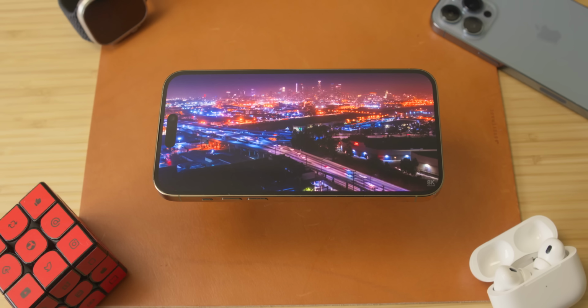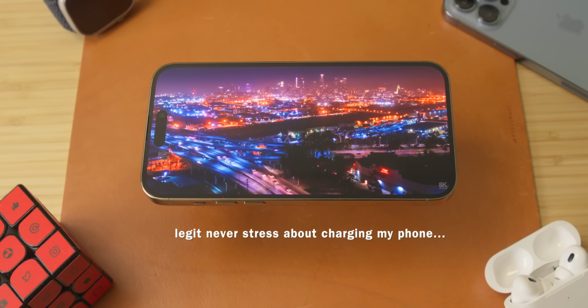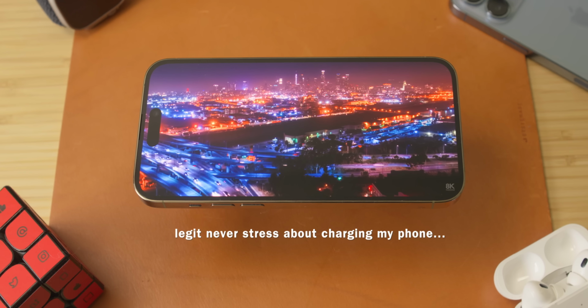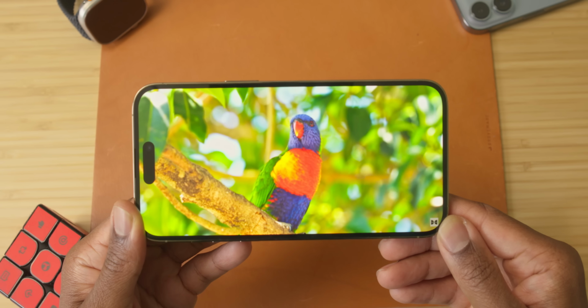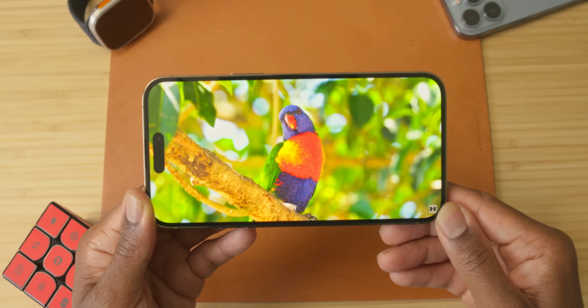I've never been more careless and relaxed about charging my smartphone ever. The 13 and 14 Pro Max models have been my favorite battery life on any smartphone to date. So if you're a heavy user and need battery life, you go 14 Pro Max. The 14 Pro is not the same, and I made a video about this very thing.